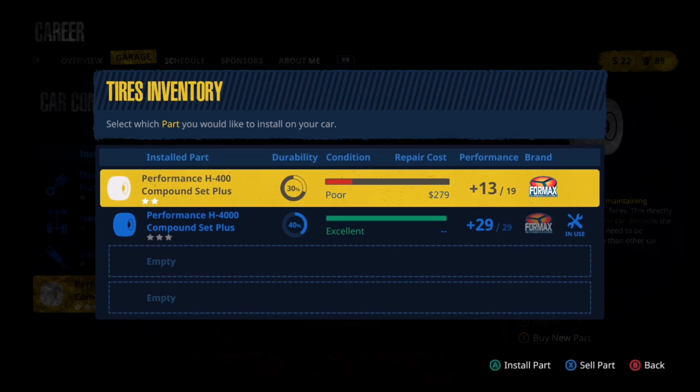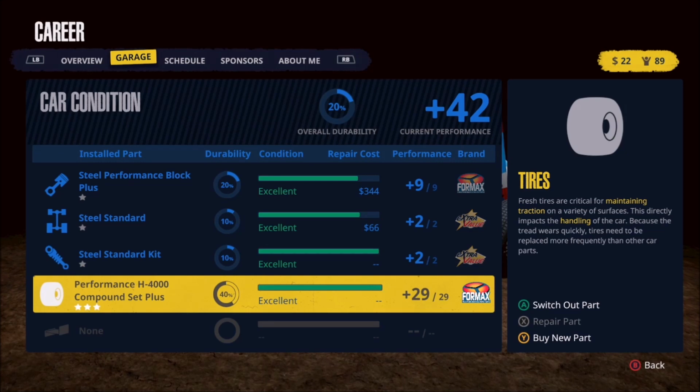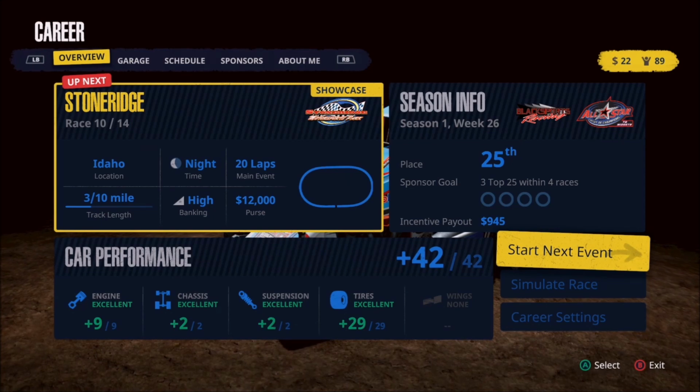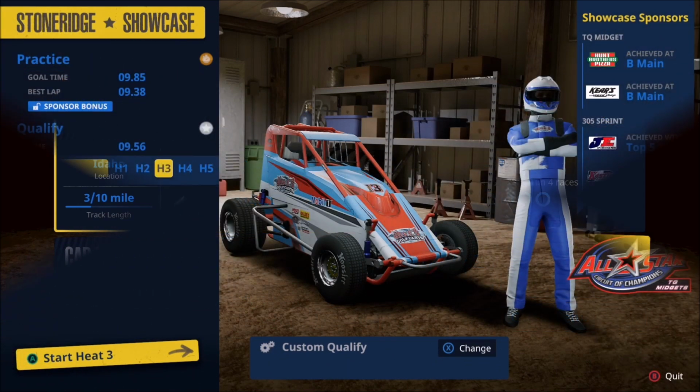Again, this is all about testing and having fun, just seeing how the different mechanics of the game work. But for right now, we're going to hold on to these. It's going to make us really low on money. We're down to about 20 bucks in our account. Yeah, $22. But I think purchasing those tires is a huge benefit for us. Is it big enough to ensure that we get, say, a top 25, maybe even a top 20 at Stoneridge? Well, we're about to find out.